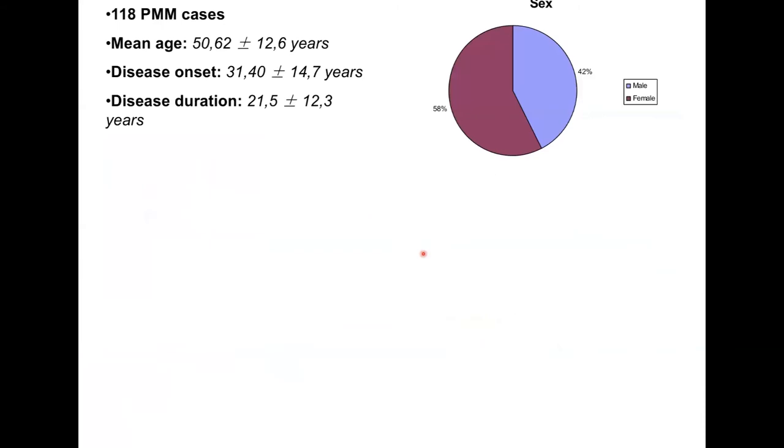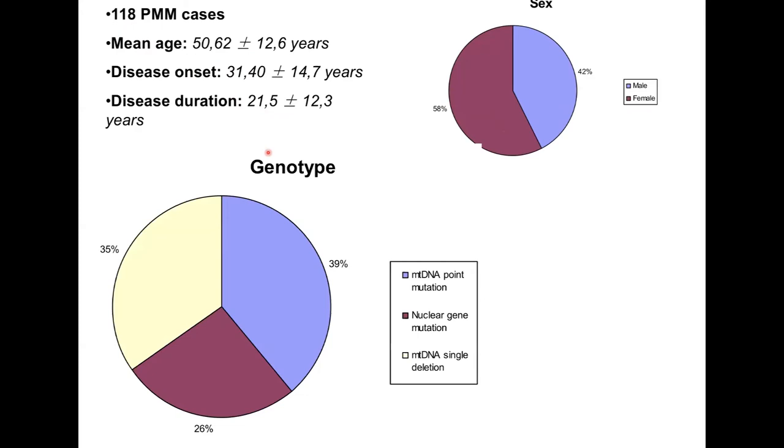So here are our results. We identified 118 patients that are now followed prospectively. 58% are female. The mean age is around 50 years, with disease onset around 30 years, and a mean disease duration of 21.5 years. As far as the genotype in our cohort, 39% of patients have a point mutation, 35% a single deletion, and 26% of our cohort harbor a nuclear gene mutation.